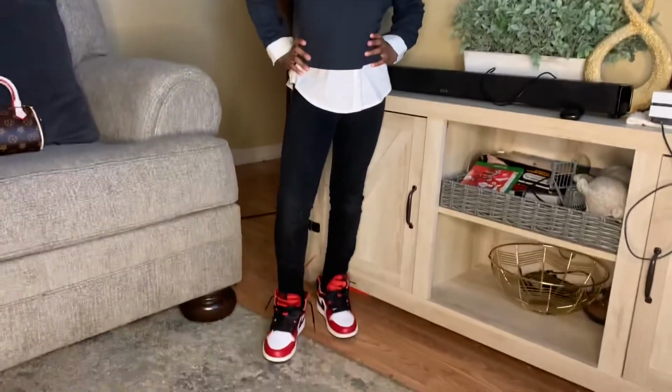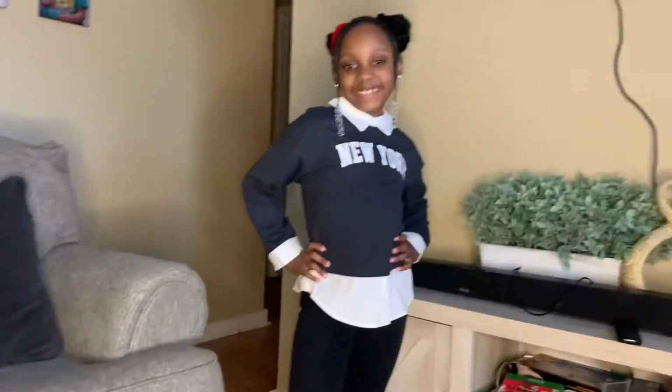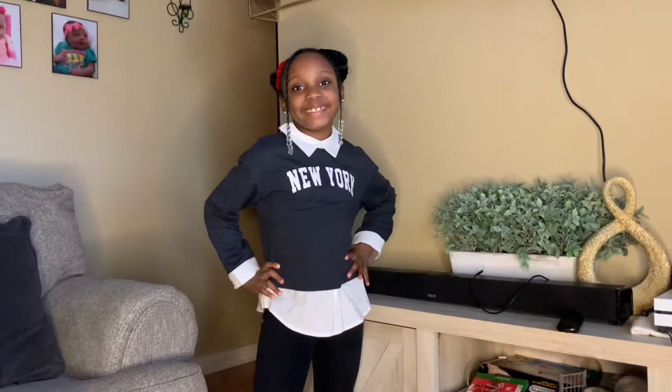Alright, y'all, so this is the next outfit. We just put the black jeans back on. I put them on with these ones. And then you got a preppy shirt that has the black sweater over it and the button-down shirt up under it. It does come together. It's made like that, so you don't have to put it together.